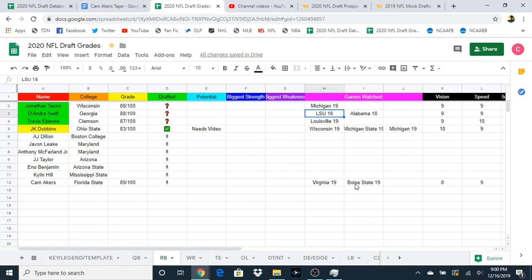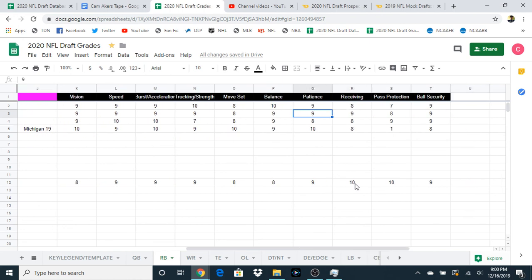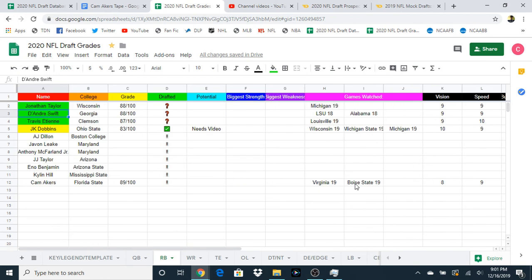And Swift is kind of the opposite. He has the three down ability that I like from Akers. Pretty decent pass protection, at least. Pretty good hands. He's one of the best receiving backs I've watched so far. Has a little bit of patience and stuff. But he was kind of more balanced in terms of athleticism and all that kind of stuff. So, yeah, overall, I think he's pretty similar to DeAndre Swift.